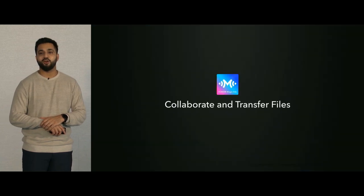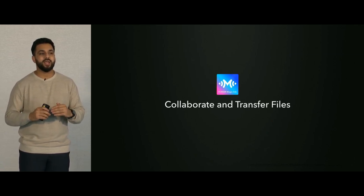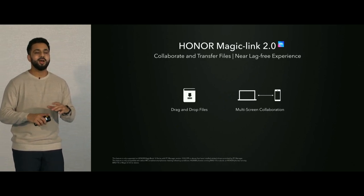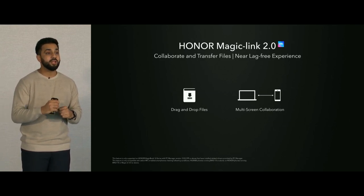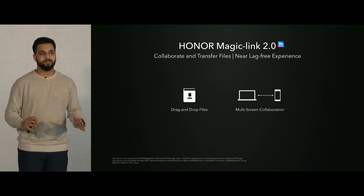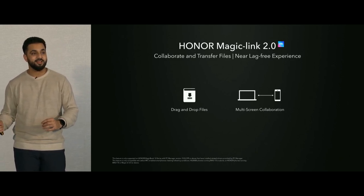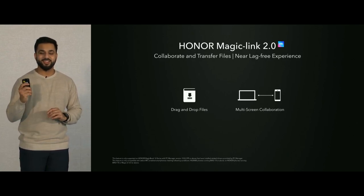And we're doing this by introducing Honor Magic Link. We absolutely believe in Honor Magic Link, and we think it's the best way to seamlessly integrate your Honor MagicBook with your Honor smartphone. What's it all about? It's actually two main things. Number one is drag and dropping your files. You can actually move your files, documents, photos, videos from your phone onto your laptop and vice versa with complete ease. You can also get your phone on your laptop screen and actually use your laptop's mouse pointer to control your phone instead. It's something completely new that we're introducing on our Honor system, and I'm really excited to show it to you all. Here's a look.